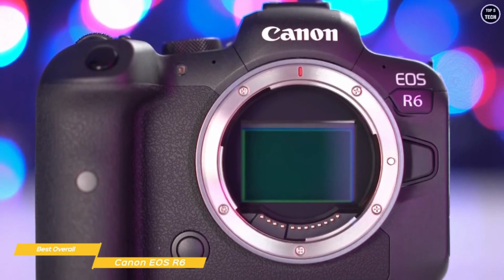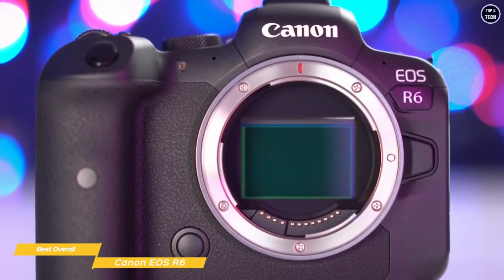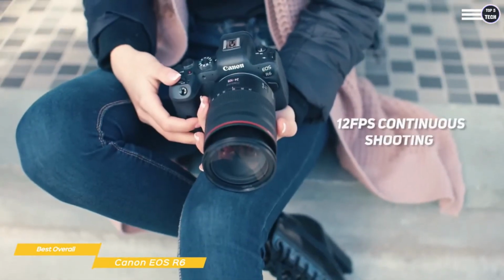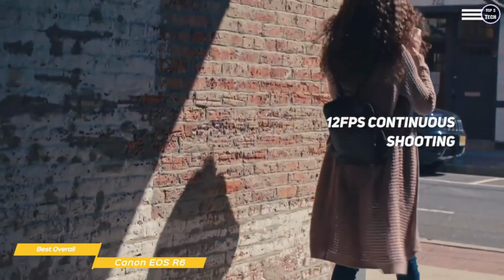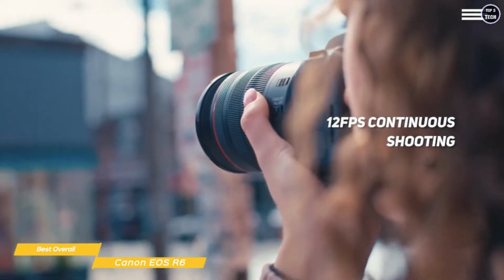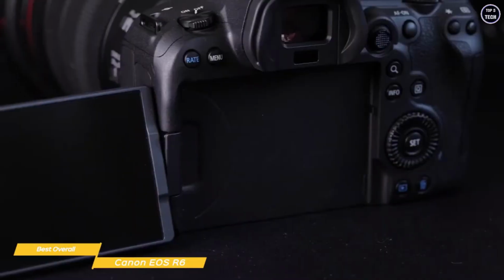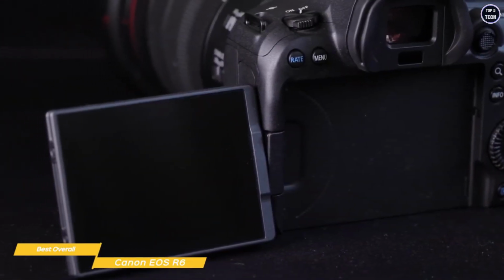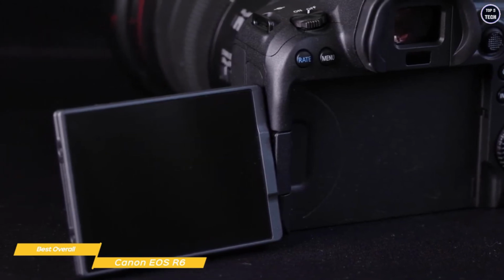20.1 megapixels might seem like a downgrade for a camera that's meant to be an all-rounder, but it's all about the speed. The R6 can shoot bursts of 12 frames per second with the mechanical shutter, which is a remarkable number for a camera that's aimed at enthusiasts and professionals alike. If that's not fast enough for you, switch to the electronic shutter and blaze through at a top speed of 20 frames per second.